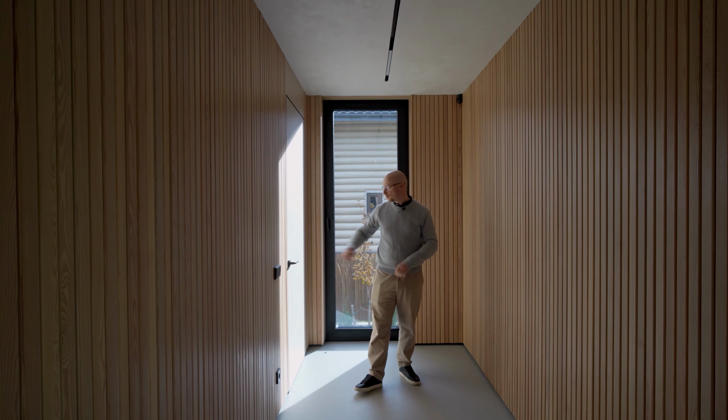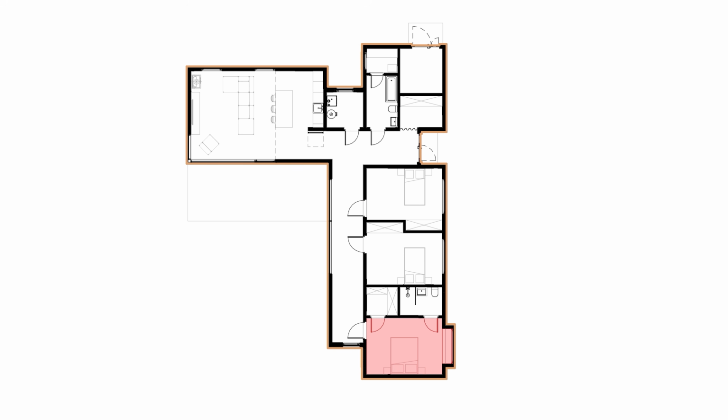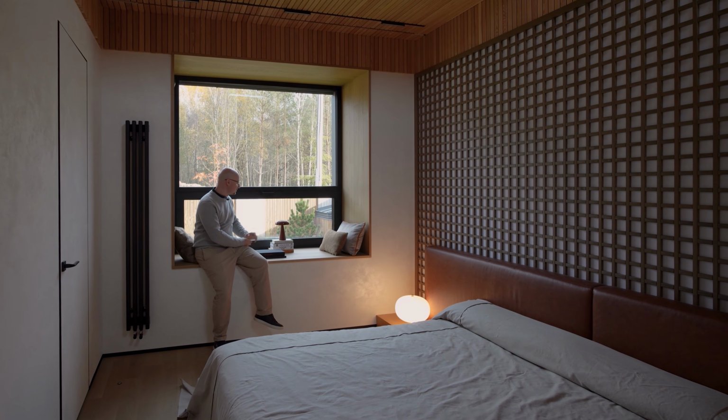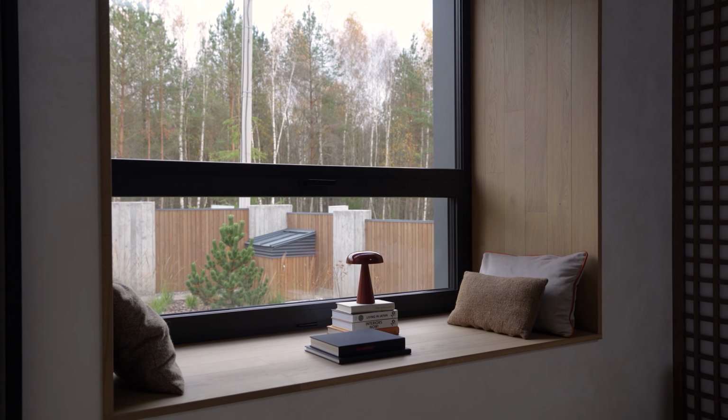Well, let's take a walk through the rooms. Here we have the primary block. As you can see, it's a small space. Here is this lovely nook I mentioned on the facade, where you can climb onto the windowsill and read a book. It's all here. This is an area with a bed.